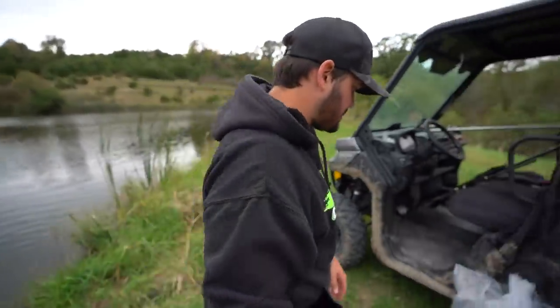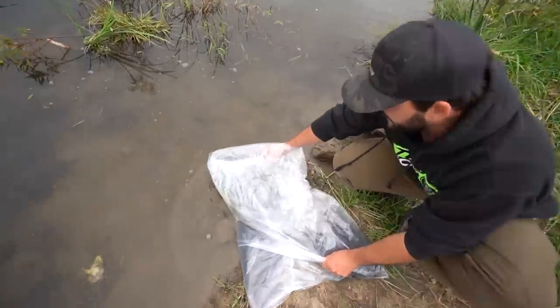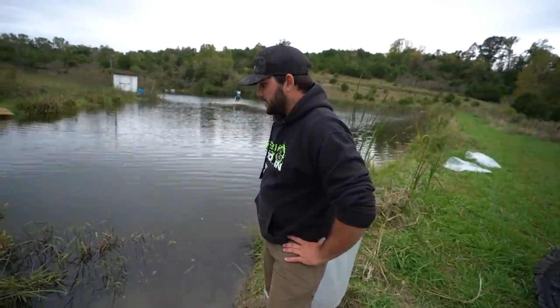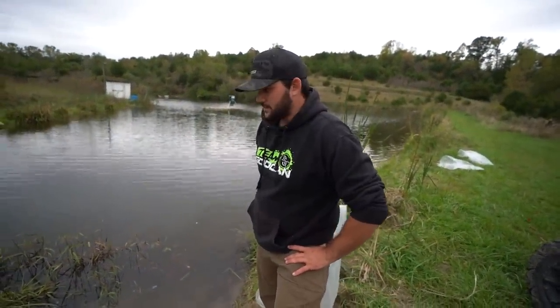Next up, we got some catfish. I think this is 50 catfish, or no, I don't know what number it is. Coming in hot. There's already a bunch of fish food right there they can eat. We got that feeder out there too, so that should go off a few times a day. Hopefully those catfish get used to that.